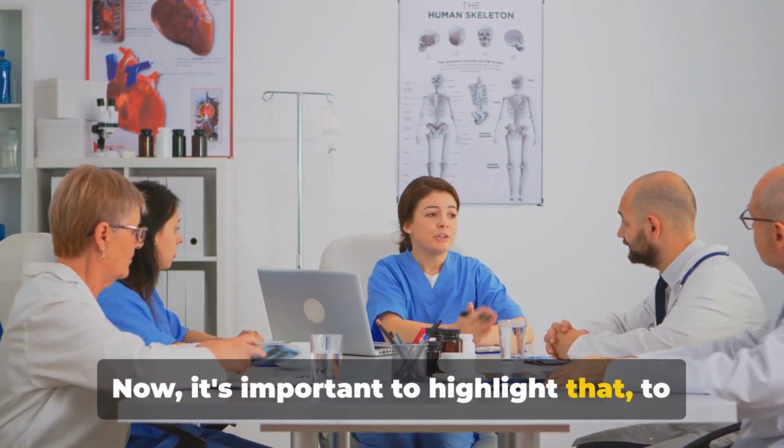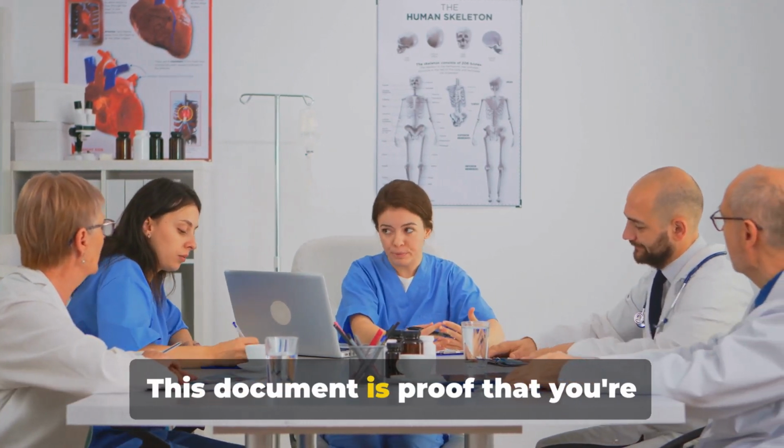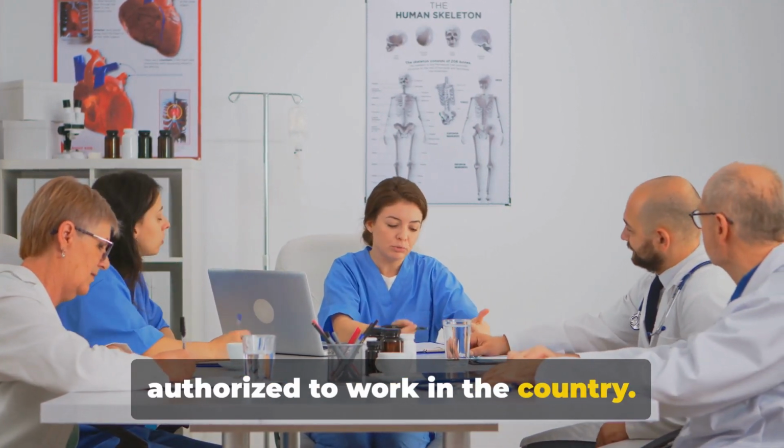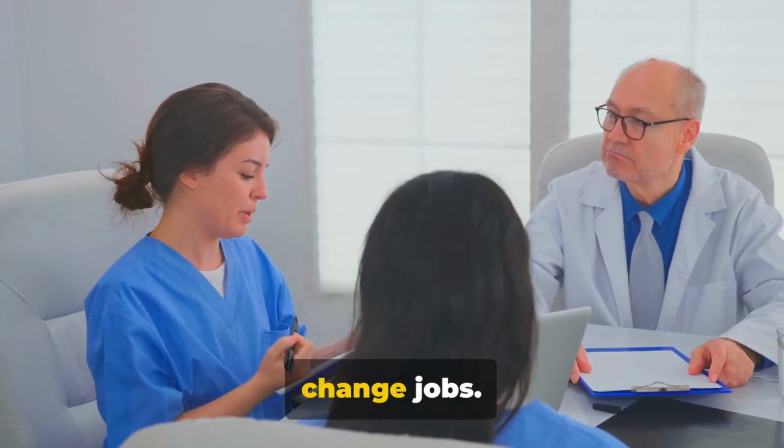Now it's important to highlight that, to work in Canada, you must have a valid work permit. This document is proof that you're authorized to work in the country. It's usually tied to a specific employer or job, so you'll need a new one if you change jobs.